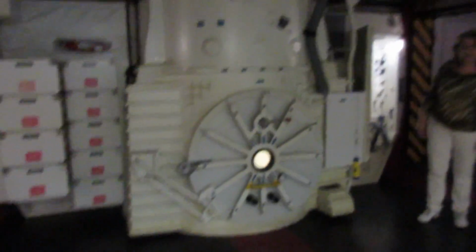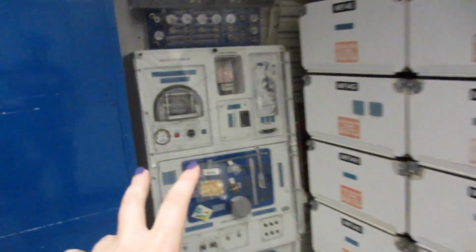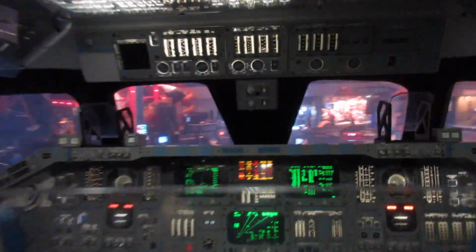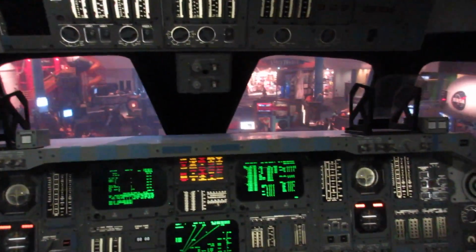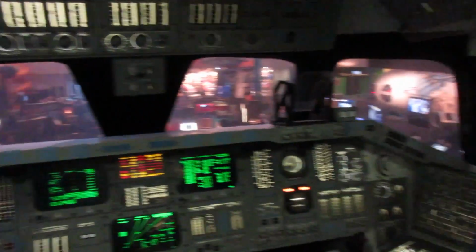So as Mike was just pointing out to me, very educationally, this is spread out in order to let people walk through. But that piece would actually be all the way up here and much more compact. So all of that right here. So you're gonna be making your food and then your bathroom is gonna be right here. Easy access. Here's the cockpit. That's what they see when they're in the space shuttle. It's crazy.